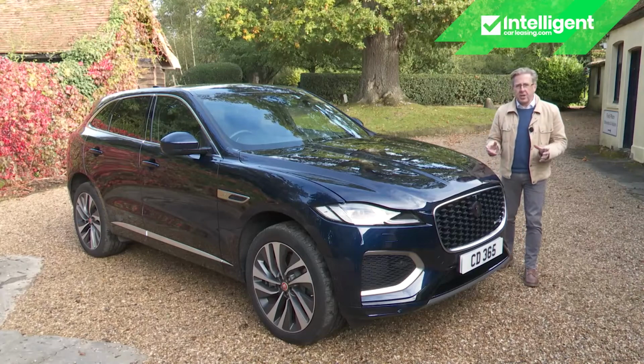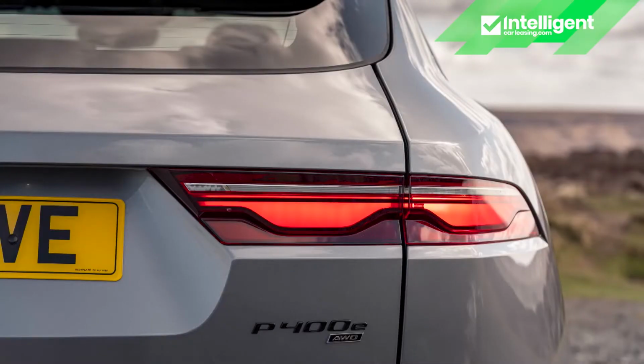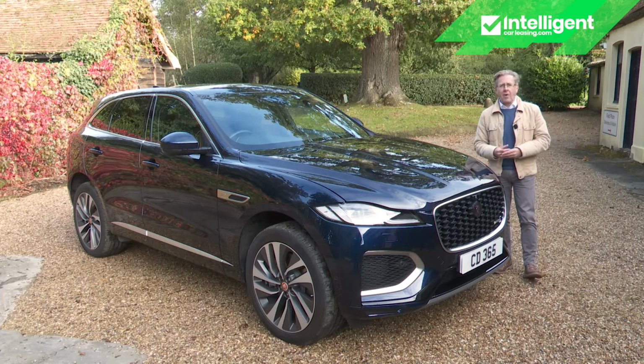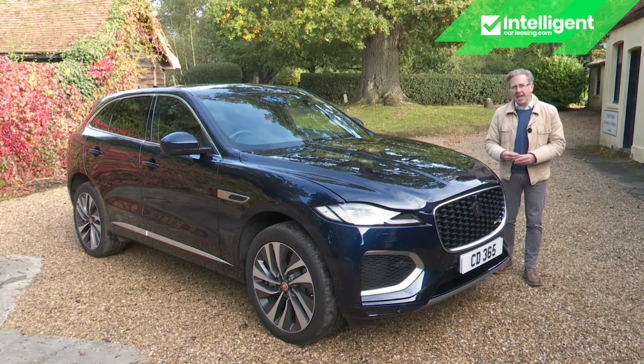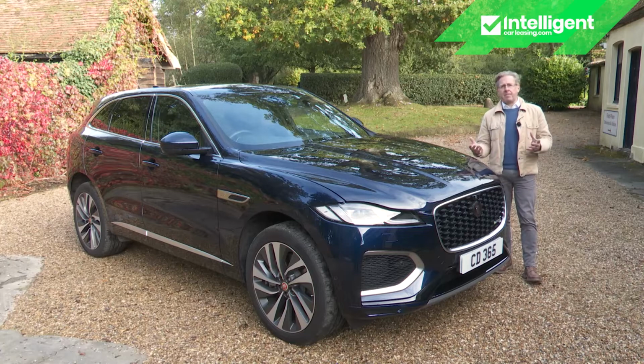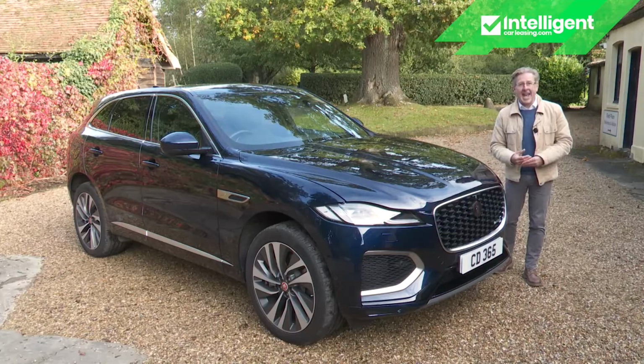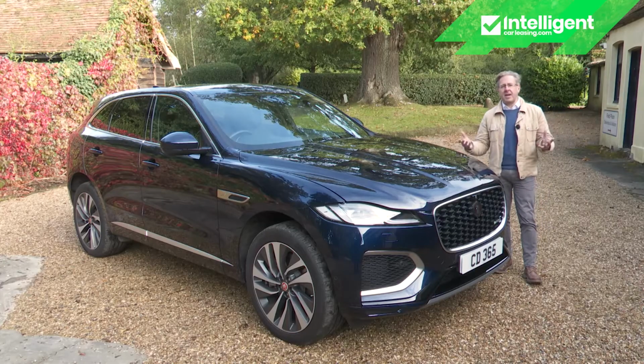There's no shortage of choice for potential F-PACE P400e customers. Jaguar offers its full range of F-PACE trim levels here, which means that the range starts with base S spec for around £56,000. You will almost certainly, though, want to find another £1,000 to get the more sporting look of the R Dynamic S model, which costs around £57,000.